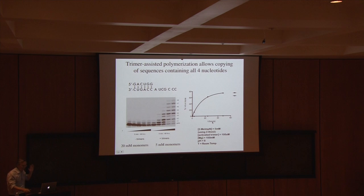So it's not obviously the total answer to all of the problems, but we think this is a big step forward in generalizing the ability to copy arbitrary sequences. And so the hope is if we can continue to find improvements in the copying chemistry, we'll be able to eventually do what now can only be done with enzymes or ribozymes.